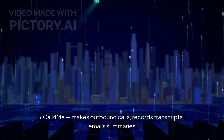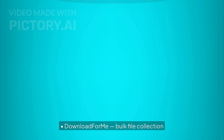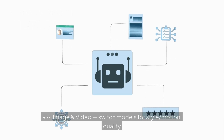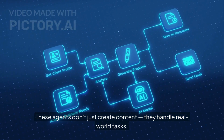Special action agents: Call for Me makes outbound calls, records transcripts, and emails summaries. Download for Me handles bulk file collection. AI Pods generates podcast-style audio. There's also AI image and AI video, where you switch models for style and motion quality. These agents don't just create content, they handle real-world tasks.